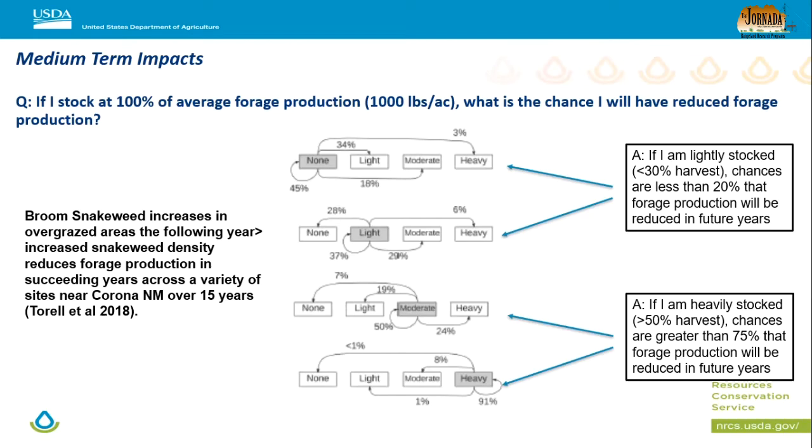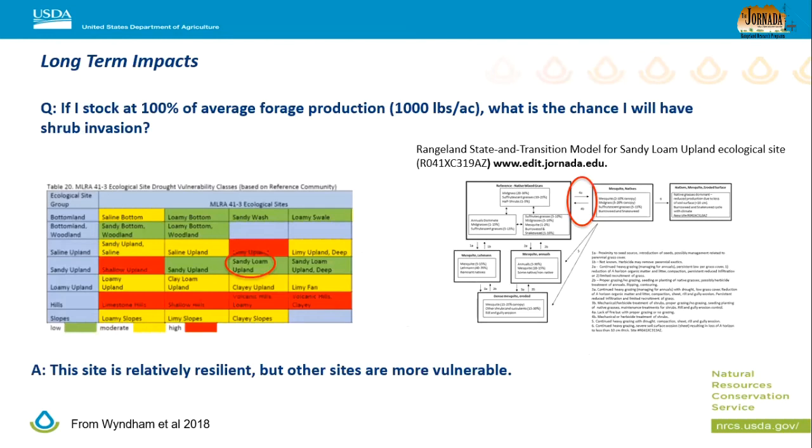Finally, long term, and this gets back to what Sherry had said, which ecological sites are important. This is from some work that Amber Wyndham did for the Southwest Climate Hub a couple of years ago, and say, all right, if I stock at 100% of average forage production, what's the chance that I'm going to have increased shrub invasion? So we took all the ecological sites in MLRA 41, which is just over in the area that the Malpai is in, and we ranked those ecological sites by their vulnerability to change with continued overgrazing.